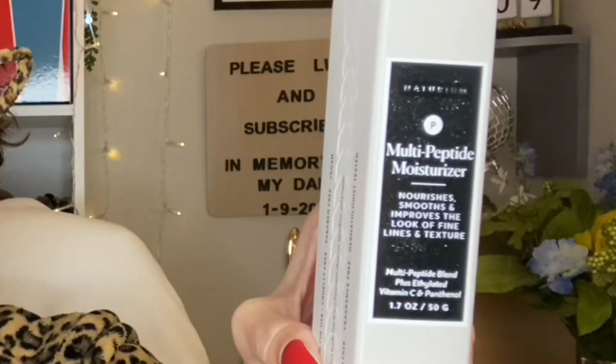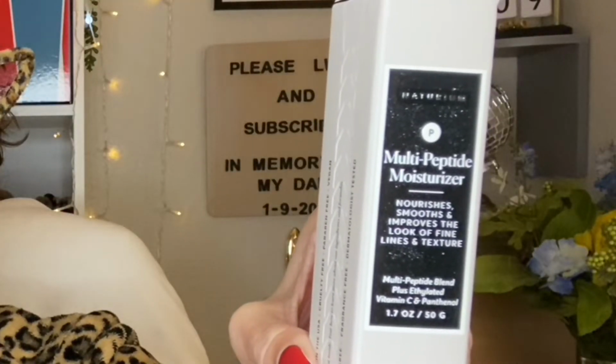It says our nutrient-dense moisturizer is formulated with our multi-peptide blend, encapsulated ethylated vitamin C and panthenol to target the look of fine lines and wrinkles for a more youthful looking complexion. In other words, they can't cure fine lines and they cannot cure wrinkles. Now you can help them not look as much, but you can't cure them.